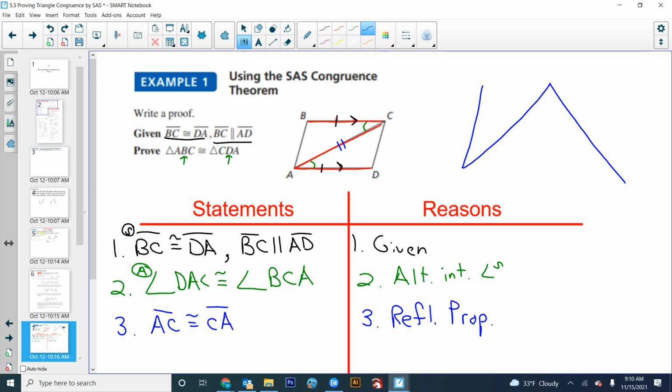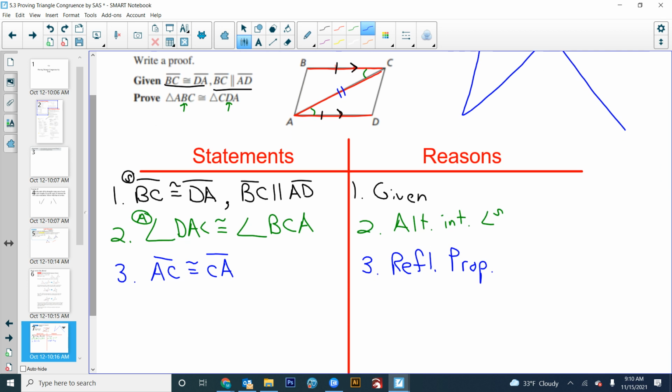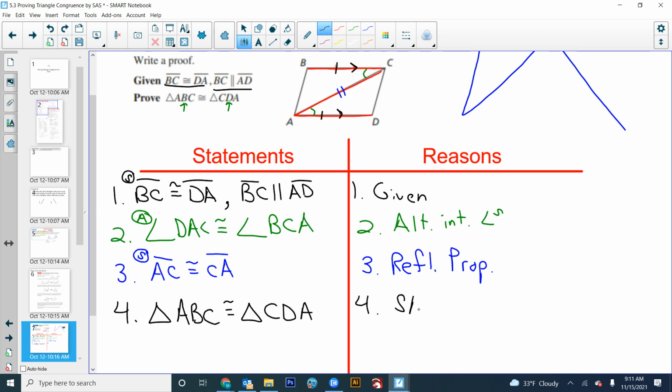Shared side. AC, CA. Shared. All right, I have an S, I have an A, and there's another pair of S's. Are we done? Just about. Are we ready to say the triangles are congruent? Yeah, triangle ABC congruent to triangle CDA by SAS.